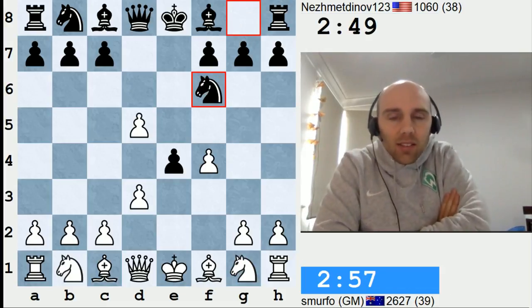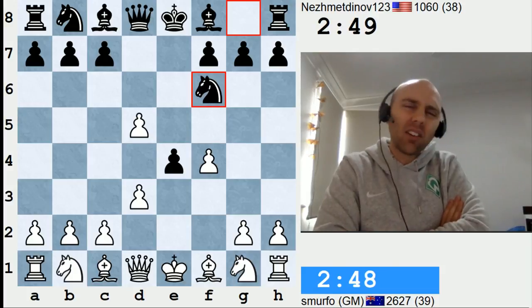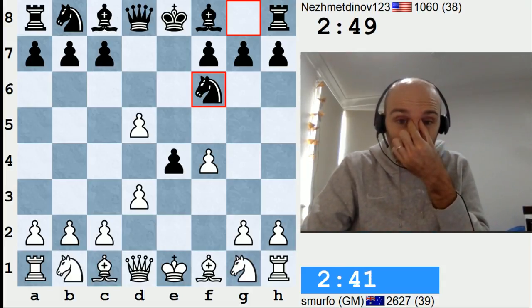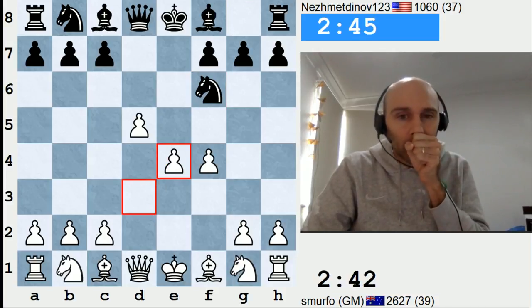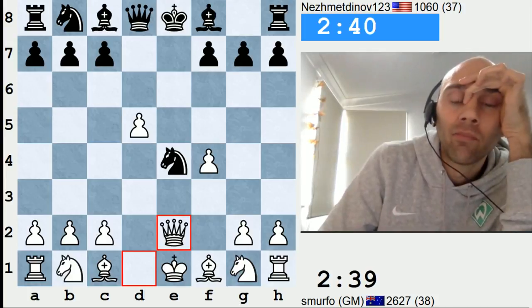So here I've tried to... I always forget what I'm supposed to do here. I forget. Is it something like... How does it go? Is it knight c3? Is it queen e2? I can't remember. Do I take the pawn, maybe? Do I take the pawn? Maybe I take the pawn. Maybe I've messed this up. Is it queen e2 now? There's theory on this, but I've forgotten it.